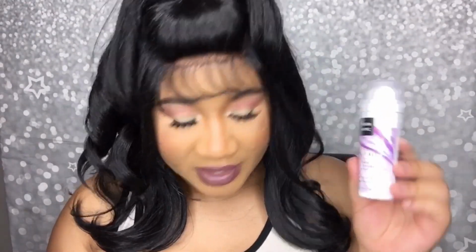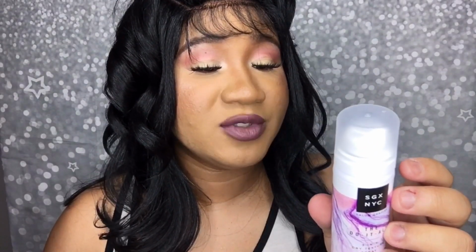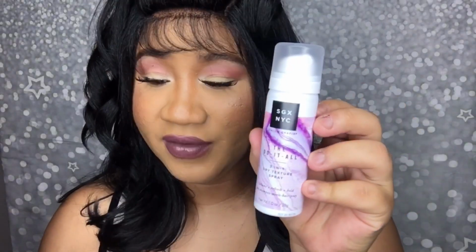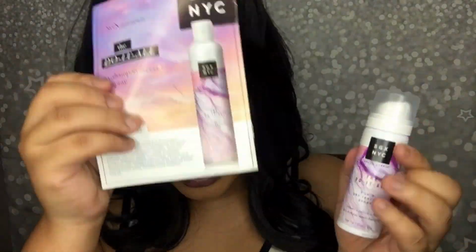So the first thing that is not inside the box is what is back here. Obviously it's not the full size. This is the SGX NYC Salon Graphics Do It All 3-in-1 Dry Texture Spray, Volume Refresh Hold, Dry Shampoo meets Hairspray. So that's cool. Absorbs oil, soft hold. I love the packaging, super pretty. Does it have the price? It does not have the price in here for that. But again, this is a sample size. This is obviously the bigger size here.